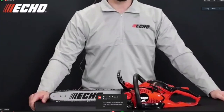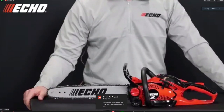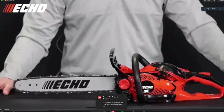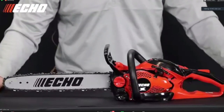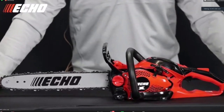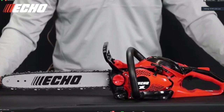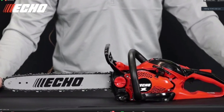The CS2511P combines the same 25cc professional grade two-stroke engine from the CS2511T with the same class-leading 1.4 horsepower output, but in a rear handle configuration. This saw will be a great choice for a number of different users, including arborists looking for a lightweight rear handle saw for either ground or in-tree use or trimming from a bucket truck, farmers or hunters looking for a lightweight, compact saw to carry on foot or on an ATV or UTV for cutting out in the woods, or just for homeowners looking for a lightweight, compact saw for use around the cabin or around the home.